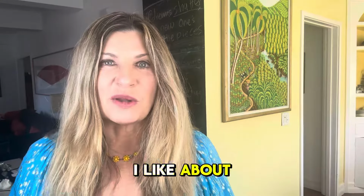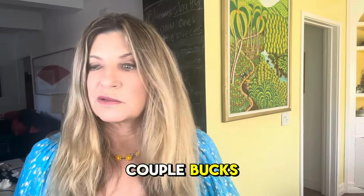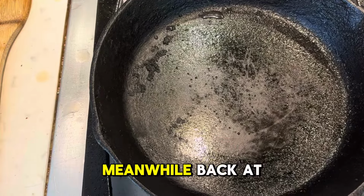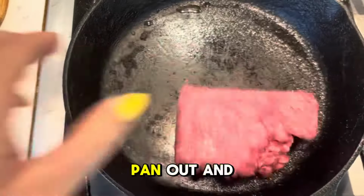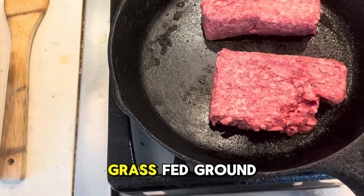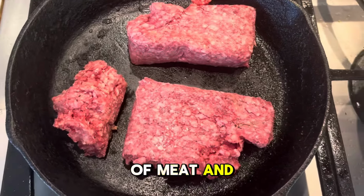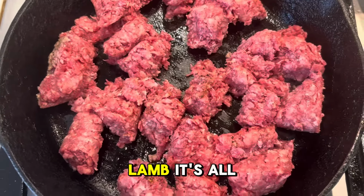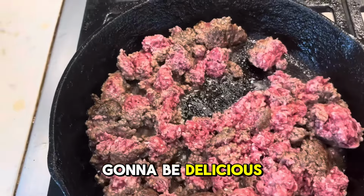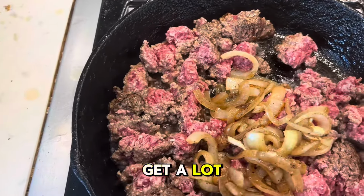The other thing I like about this meal is it's pretty cheap. Except for the pound of meat. Everything is like a couple bucks, $1. Meanwhile, back at the pan, so wipe the pan out and throw the meat in. My hormone-free, grass-fed ground beef. Yes, I pay a little extra for that kind of meat. And you could use pork, you could use lamb. It's all going to be delicious. So I'm browning the meat, and then I'm adding the onions. Get a lot of that flavor.